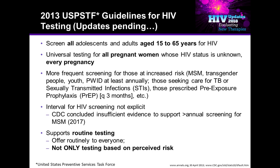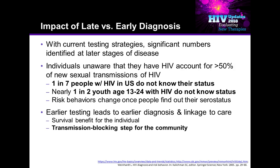So there is basically a drive towards routine testing that's offered routinely to everyone as part of a system of care, and it's not only based on perceived risk, because that stands to miss a proportion of people who are infected. The current testing strategies that are in place lead to the fact that significant numbers of people are identified at later stages of disease.